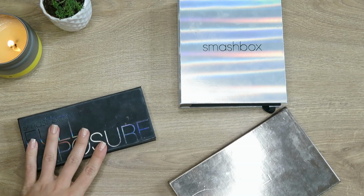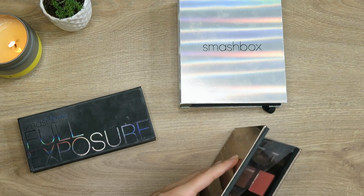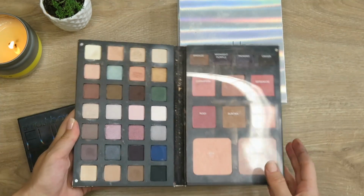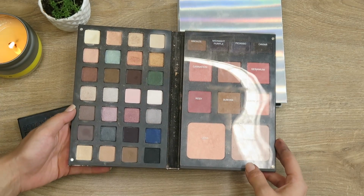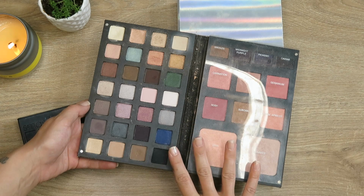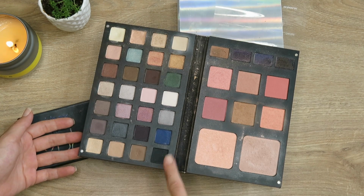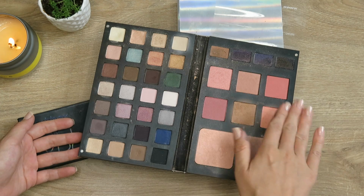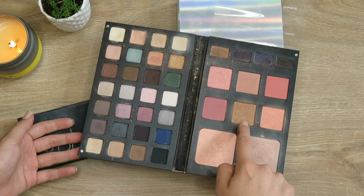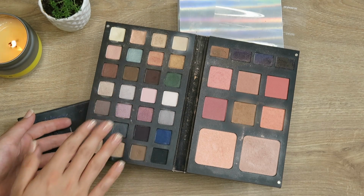All right, let's look at my Smashbox palettes. This is the Masterclass palette number 2. A lot of people hated the packaging on this guy. I totally see why, totally with them. I love this palette. I dip into it all the time for basics, for basic matte shades, for these highlights, these blushes and bronzers. I love this bronzer. And there are several eyeshadow shades over here that I adore.